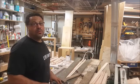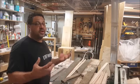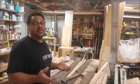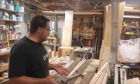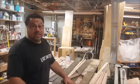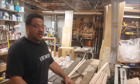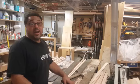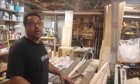Wow, what an incredible first week with the Red Brick House. I mean, all the discoveries of seeing those logs up underneath the house, still solid as a rock, finding the antique hard pine floor, and even finding out that one of the interior walls is made out of tongue and groove antique hard pine paneling. So I'm going to clean up some of these and run them through my thickness sander and see what they look like. And I guarantee you they've got a great patina.